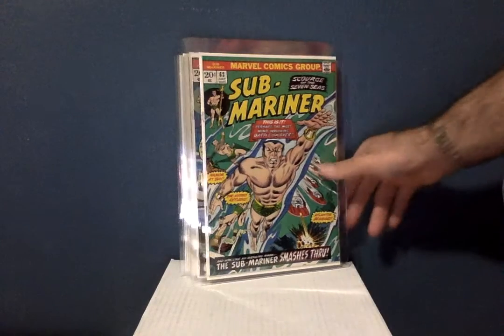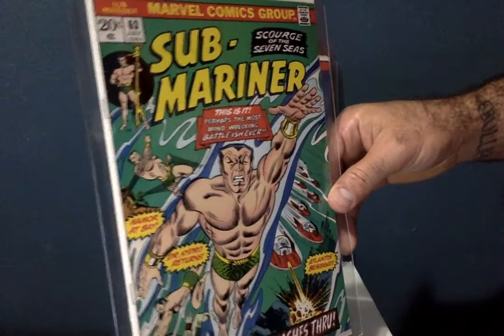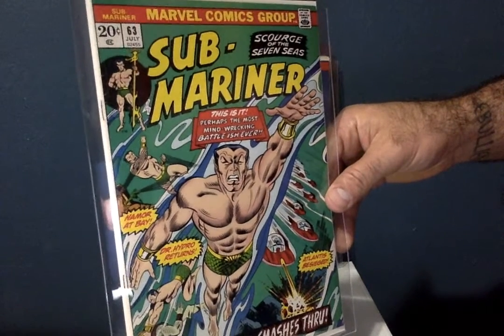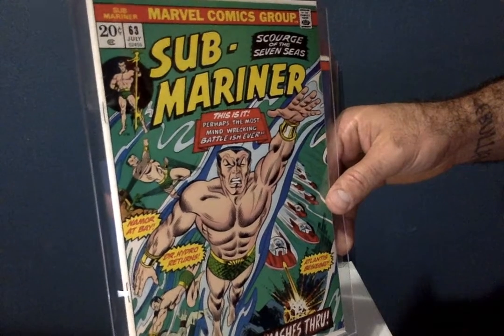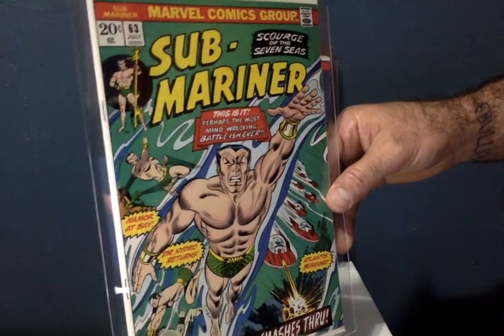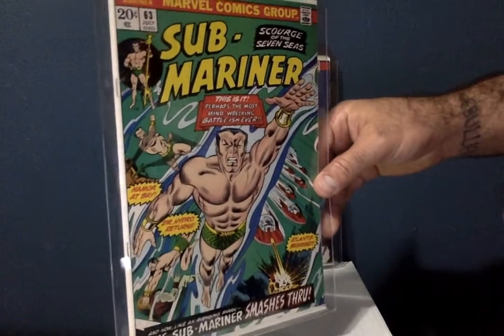Another John Romita Sr. cover. This is Submariner 63. Awesome. Just awesome. Just so good. And John Romita Sr. is considered one of the staple Marvel artists for a long time. And when he took over Spider-Man, the sales improved. So, he definitely had something going. Beautiful. Beautiful.